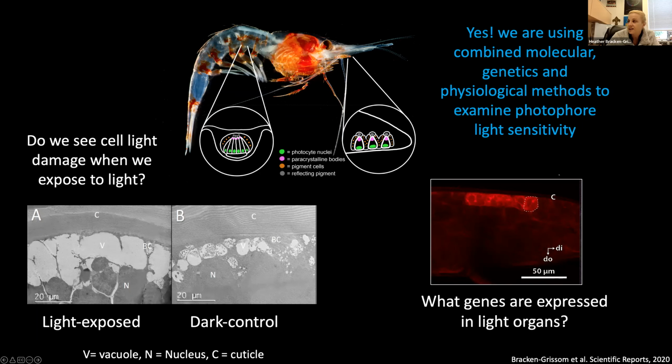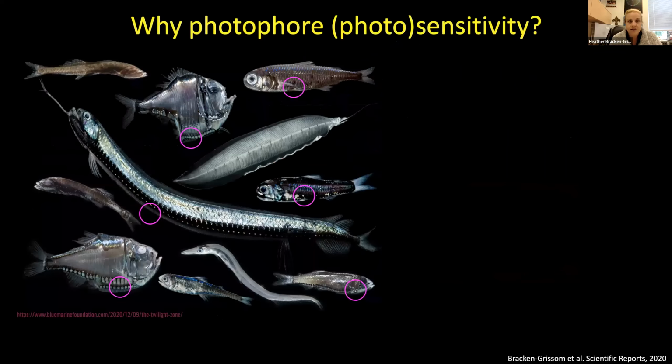And then we used molecular techniques called in situ hybridization and immunohistochemistry. We wanted to see where those genes were actually expressed in the photophore and if we could actually label the protein. So we used an integrative approach of genetics, molecular, and physiology to examine photophore light sensitivity. And we did in fact find mounting evidence that these photophores are photosensitive.